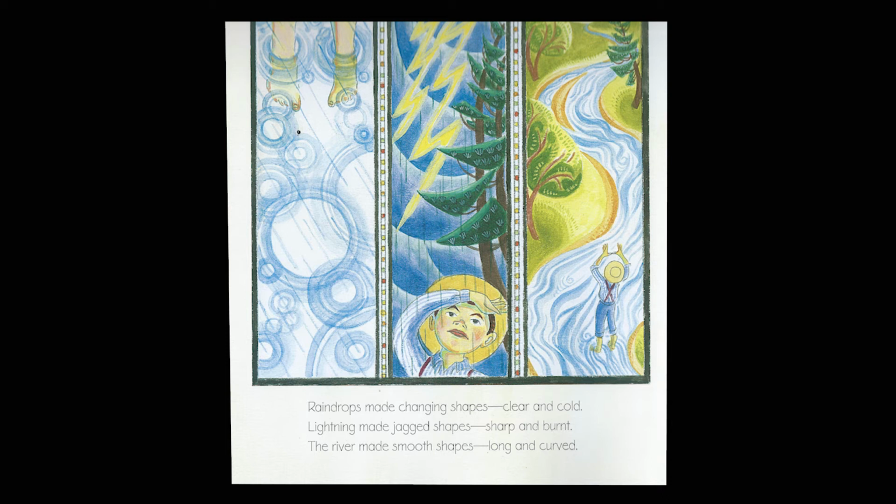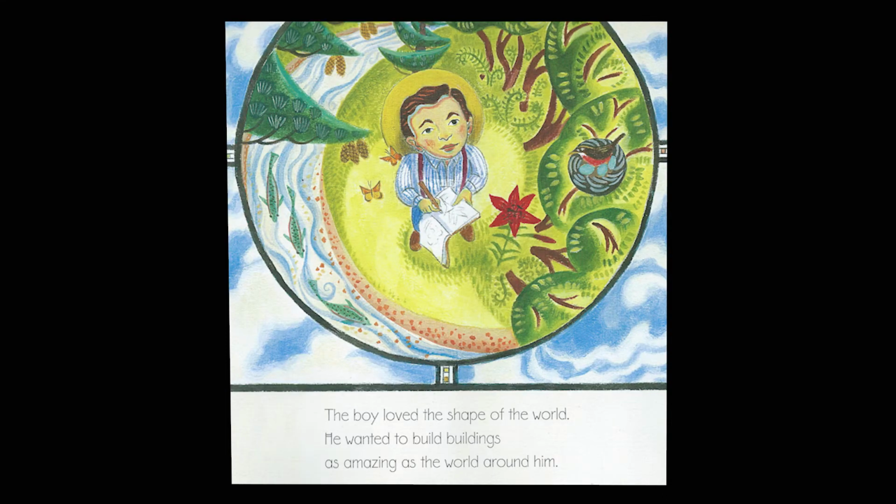Raindrops made changing shapes, clear and cold. Lightning made jagged shapes, sharp and blunt. The river made smooth shapes, long and curved. The boy loved the shape of the world. He wanted to build buildings as amazing as the world around him.